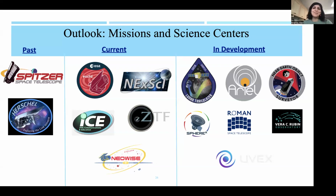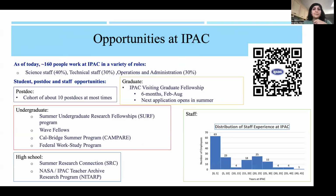The reason that I'm listing these missions here is that each mission means a lot of opportunity for students, postdocs, and also permanent jobs as a staff scientist. And so IPAC is a group of 160 people, most of them staff scientists, 40%, but we have technical staff or developers, 30%, and the rest are admins.